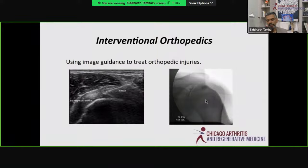This is an X-ray image of a shoulder as well, injecting into the joint. That is the joint. You see a little bit of contrast in the joint. That's the needle. What's interesting is you also see a little triangular structure there.